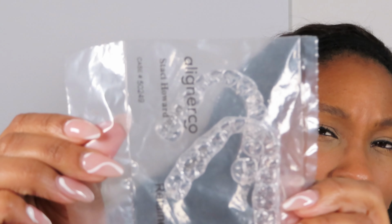So yeah, the disappointing news about this treatment, and why I say I'm technically done, but not really done. My next step is going to be my retainers. That'll be these right here. I don't know if you can see it because my lights are bright as hell, but these are my retainers.